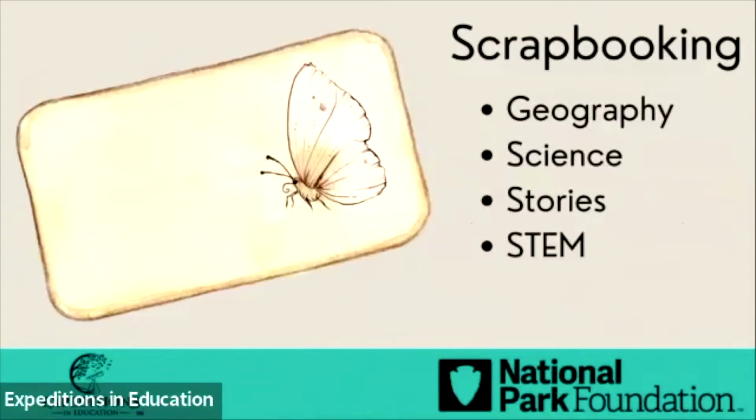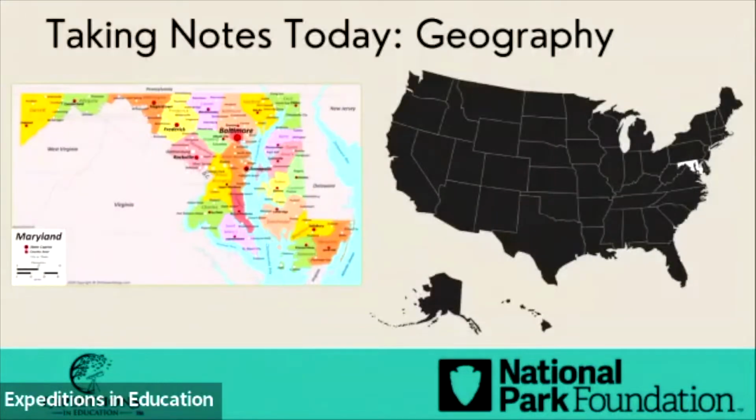So in our journey today, we're going to be doing some scrapbooking. So we're going to scrapbook the geography, the science, the stories, and the STEM behind this particular park. We're going to start with, where are we today? Well, we've already talked about being in Berlin, Maryland. So if you'll notice on the map, that's going to be all the way over on the East Coast, and it is denoted in white.